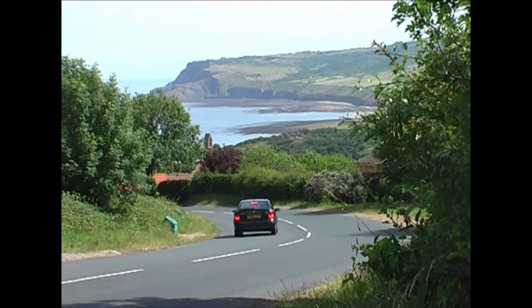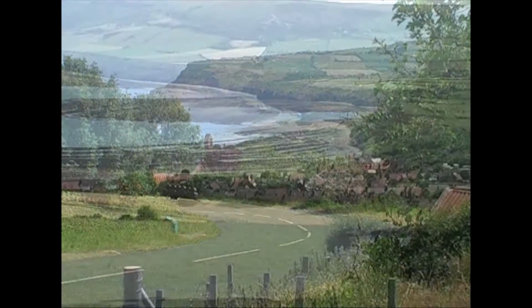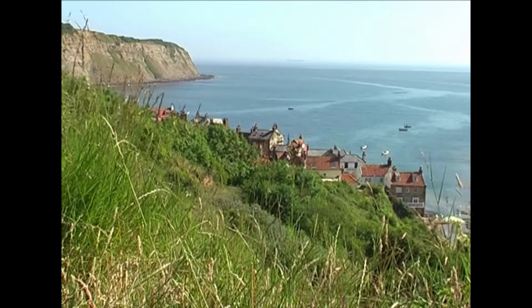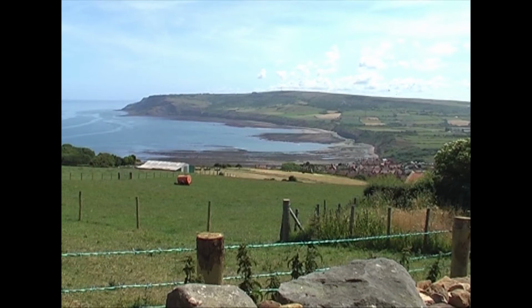For most people, this is their first view of Robin Hood's Bay, and is an image that will be with them for the rest of their lives. Dominating the scene is Ravenscar, one of the most prominent landmarks on the northeast coast of Yorkshire. It has been used by mariners since before Roman times.